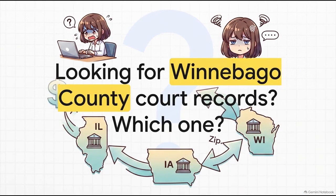Picture this. You urgently need to pull up a civil lawsuit. So you hop online, you type Winnebago County court records into your search bar, you pay a non-refundable fee on the very first official-looking site that pops up, and nothing. Zip. Zero results. Why? Well, you just fell headfirst into what we like to call the tri-state trap.